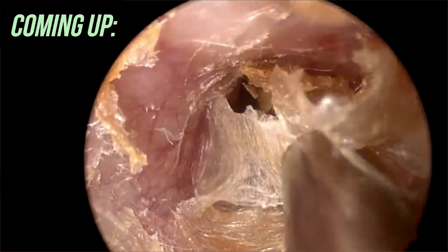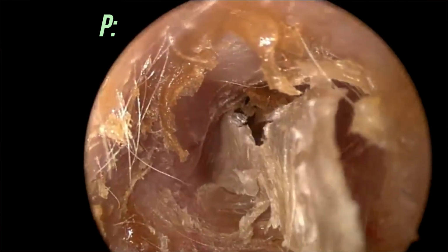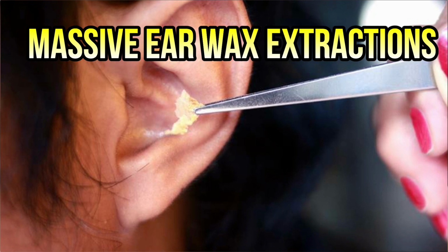Earwax is produced by glands in the ear canal. This is Watson, and today we're going to look at some massive earwax extractions.